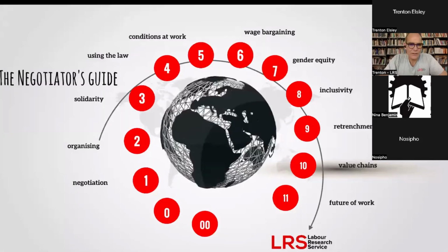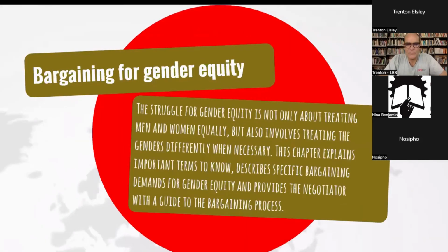In chapter 7, the theme here is bargaining for gender equity. One leading idea here is that the struggle for gender equity is not only about treating men and women equally, but it sometimes means treating the genders differently when it is appropriate. This chapter explains important terms to know. It describes specific bargaining demands for gender equity, and it provides the negotiator with a guide to the bargaining process. I would hope that the idea is clear: a union that is not tackling the question of gender, and within that not championing women's rights and interests, is not a union with great growth prospects.